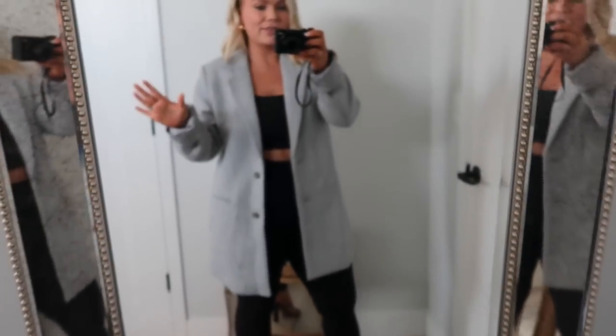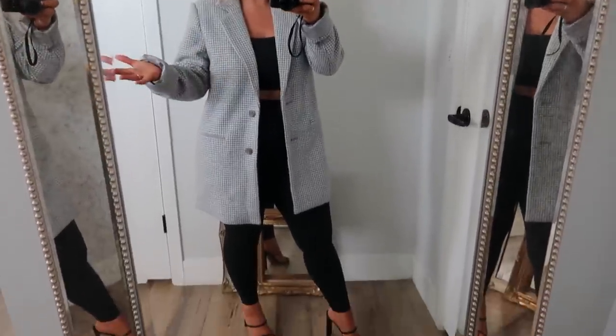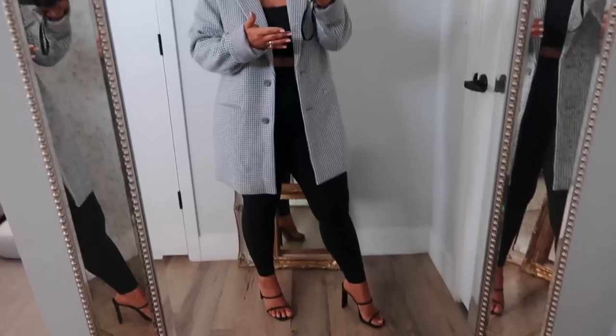Let me show you the full body. So I think it's the perfect fit. I really, really love it. Probably even more than the blazer I just had on. I like that it goes to my mid thigh. For some reason, I feel like it elongates me, especially in real life. But I just feel like it's a really nice tailored look. I could dress this up. I could dress it down. I could, you know, not wear heels, put on a pair of tennis shoes. I feel like it's just such a good coat and it's really warm.